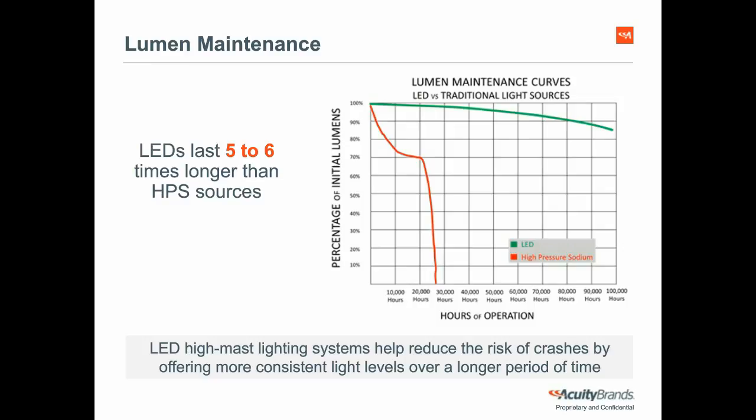Our L70 doesn't really kick in, in this case, for well beyond 100,000 hours. Even at 100,000 hours, our fixture is right around 85% output. And so what we're seeing is very long life on these products. And from a safety perspective, when your fixtures work much more reliably and much longer than traditional sources, your roadway is going to be lit much more often, and the risk of crashes really goes down over a longer period of time.